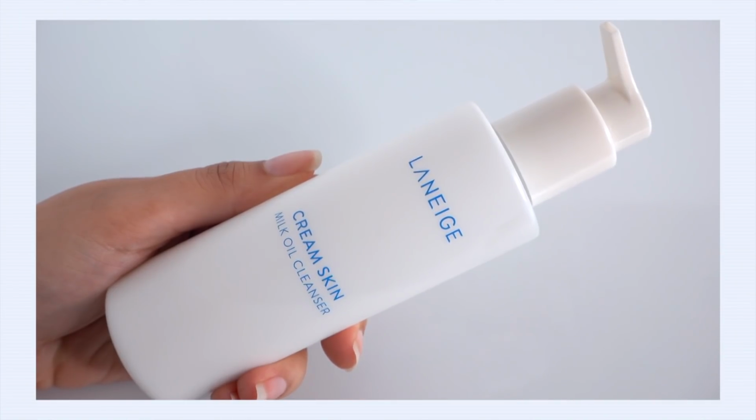Laneige Cream Skin Milk Oil Cleanser. Now we're shifting gears a little bit because this is a horse of a different color. We've covered all the oil cleansers, and now we're going to talk about a moisturizing milk cleanser. This is also very different in the fact that this is the only product on the list that's a 2-in-1. This claims to give you the double cleansing experience, but in one product. It can give you that first cleanse and your second cleanse just in one product alone.